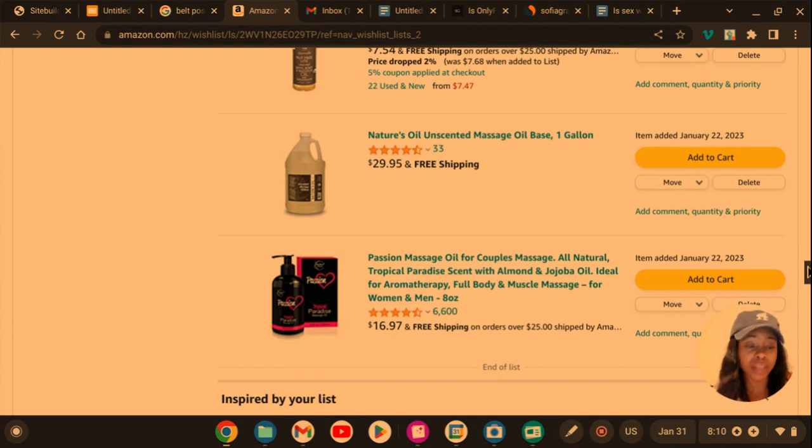People that do sensual massage, you know, for a client. Some people do neuro and stuff like that. Maybe you can't afford neuro oil. This is good for FBSM or neuro, or something similar to the neuro oil, whatever. Or if you want to do something for Valentine's Day, I like this oil a lot.